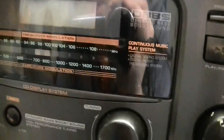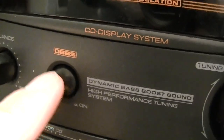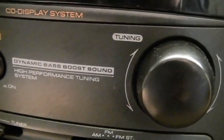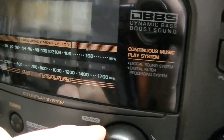And of course, it also has an AM/FM radio with an analog tuning knob there, and an LED display, which is used for the CD player only, I believe. You have your speaker balance control right here, a switch for DBBS, which is for dynamic bass boost sound, high performance tuning system. I believe all it does is just add a little bit of extra bass to the sound. And here's your analog tuning knob for the radio.